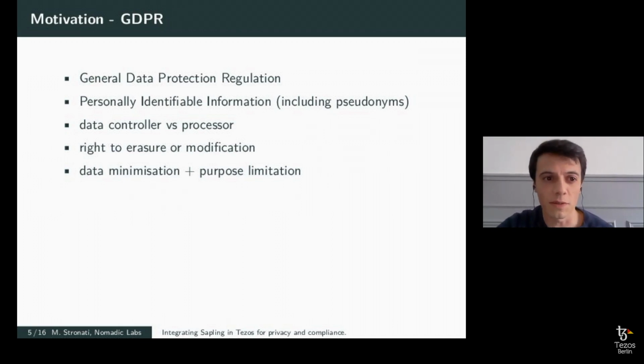So you should know what could be considered personally identifiable information. You should know that even if you're using a pseudonym, it is still considered personal identifiable information. So, for example, in a cryptocurrency or in a blockchain, your TZ address is still considered personal identifiable information. Just because it starts with TZ and there's a bunch of numbers and letters, it doesn't mean that I cannot link that to a person as much as a name or a surname could do. If you're building an application, it's important to understand if you're a data controller or a processor, and it's tricky and complicated, but you should try to figure that out. And you should just be familiar with the right to erasure and modification that your user might ask for.